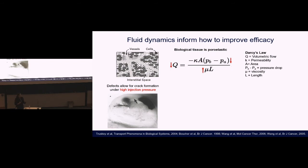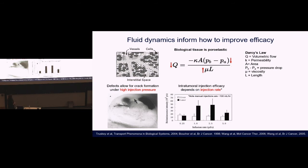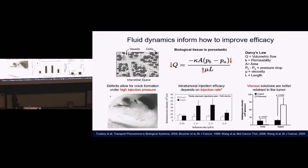Others have demonstrated these concepts in the literature, in particular when injecting tumors. This group found that defects form under high injection pressures, particularly this concept of crack formation in heterogeneous tissue. Further, when injecting an adenoviral vector encoding luciferase, which is bioluminescent, they found improved retention when the injection rate was controlled. And lastly, viscous solutions like this poloxamer they found were better retained in the tumor.